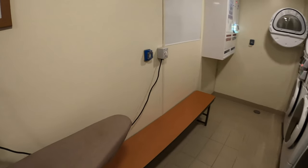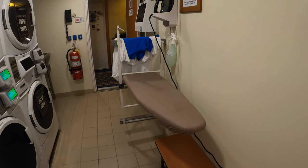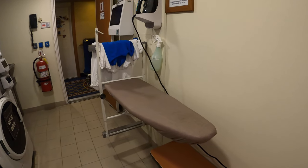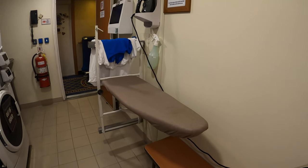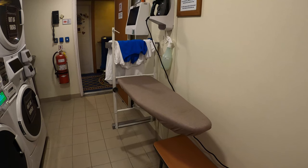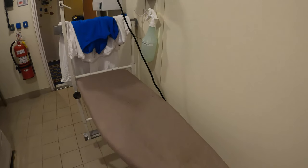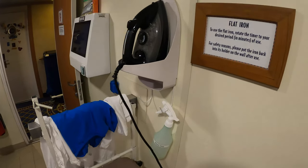Plus, so many people ask about this. You can't bring an iron home, but there's plenty of these around. It's on deck 7, 6, and here on deck 2. You can actually wash your clothes, or if you just need to dry something, you can come here. The ironing board, the iron, good situation.